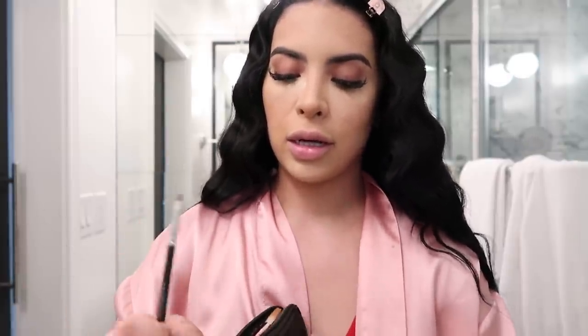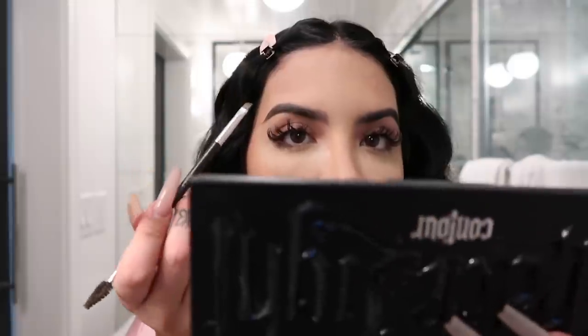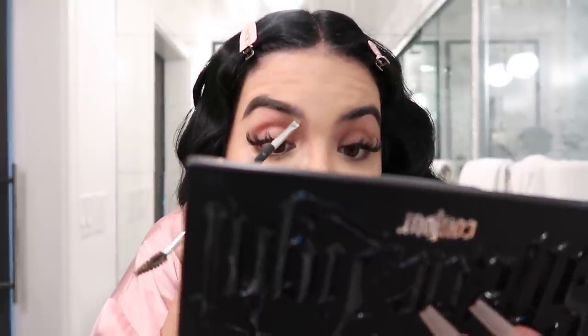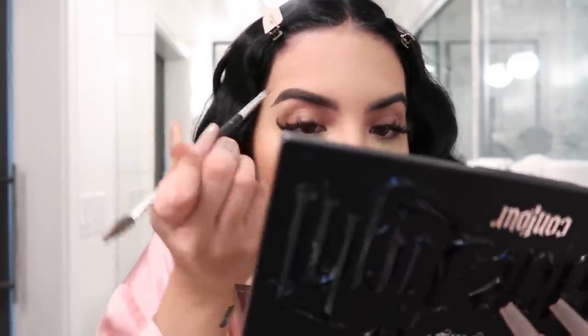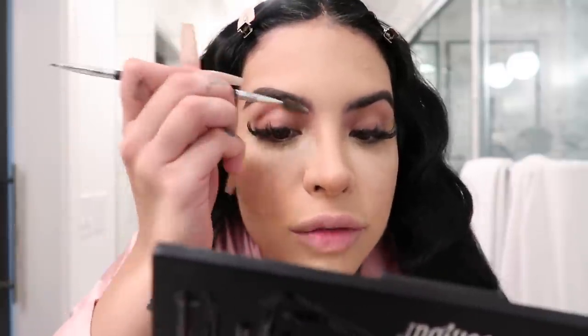I've been using it. It glides on super smooth, so definitely one of my go-tos right now. Do y'all see, my eyebrows are already dark as fuck. So that's why I have to use a lighter color.